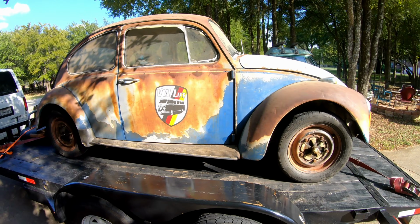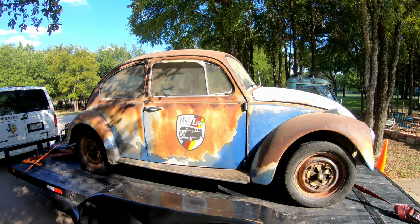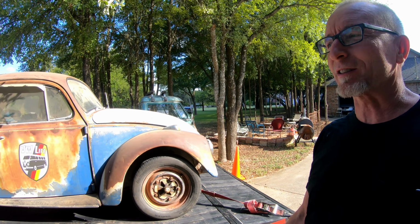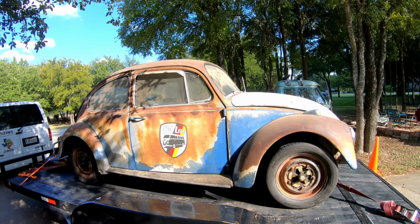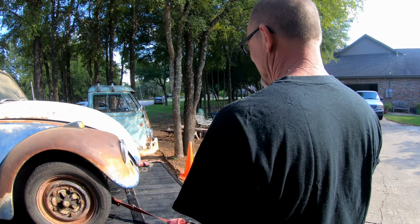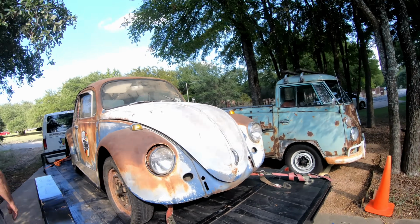Yeah, both quarters there. And he said that he had a CB radio in it, and the guys on the CB would know old spot when they saw he was going to and from work. They'd say, hey, there's old spot. You can see they got a hole with an antenna on the top there. And we got the Midland CB that he used. So we'll put it back in there.